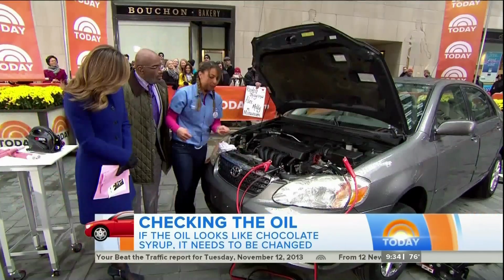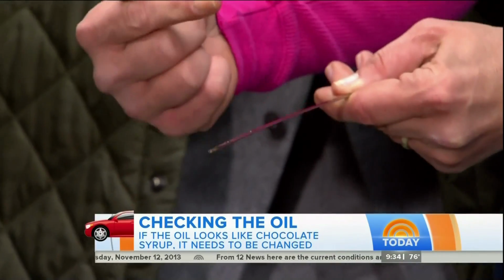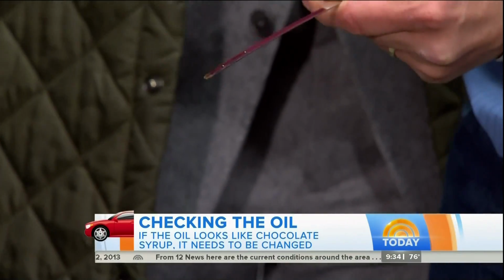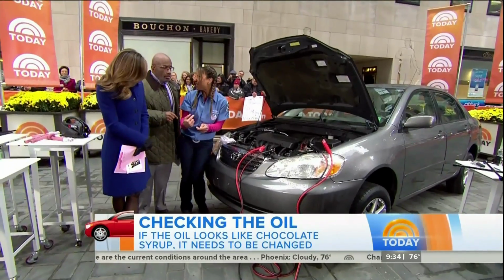This time, we're going to take a look, and you're going to see that there are notches or a crosshatch. That indicates what the oil level is. If the oil level is low, then it's time for an oil change, or if it looks like chocolate syrup.